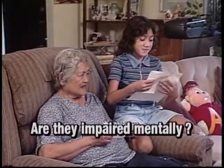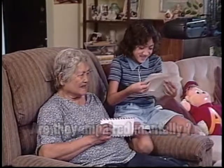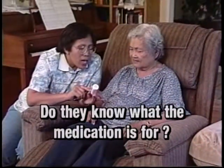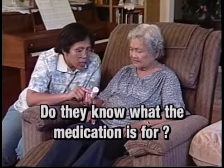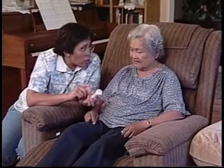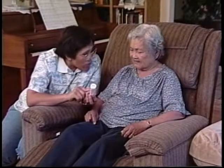Are they impaired mentally? Are they forgetful or confused? Do they know what the medication is for? If they do not understand why they are taking the medicine, they may take more or less than what the doctor prescribed, or they may deny that they need the medication altogether.